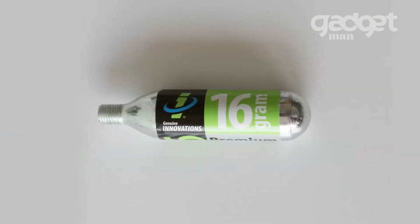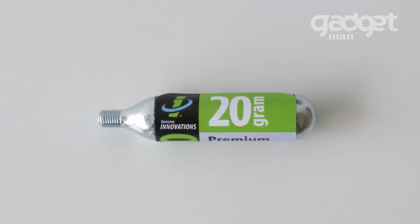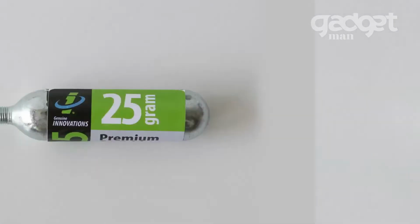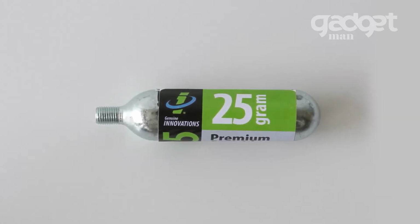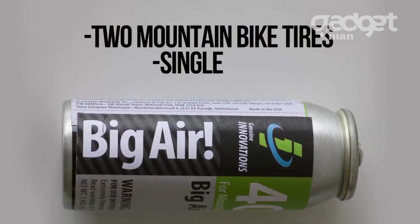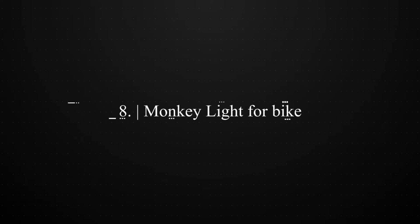Our 16 gram is perfect for the road and mountain bikers. Our patented 20 gram cartridge, the only one on the market, is ideal for 29er tires and larger mountain bike tires. Our 25 gram is for all large volume bike tires. And a popular choice with racers is the Big Air. The Big Air will inflate two mountain bike tires with a single can. Genuine Innovations. Eighth gadget is Monkey Light for bike.